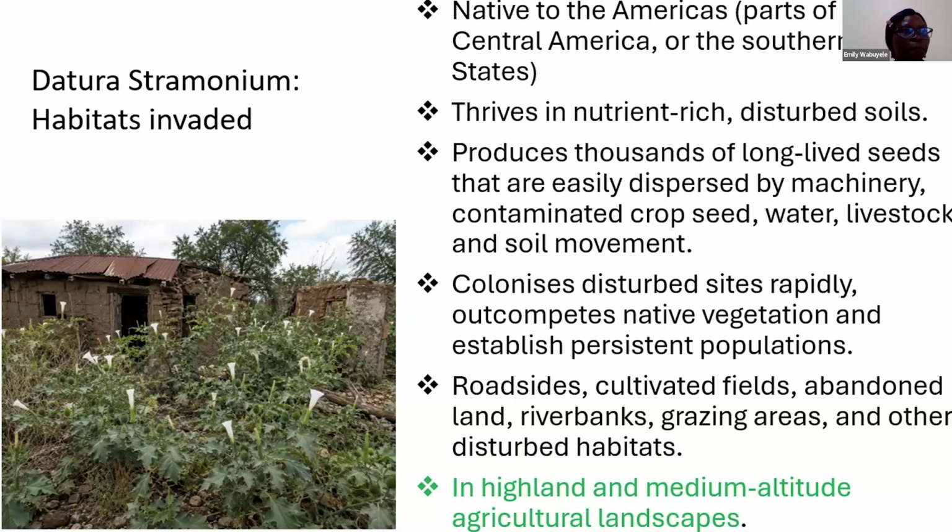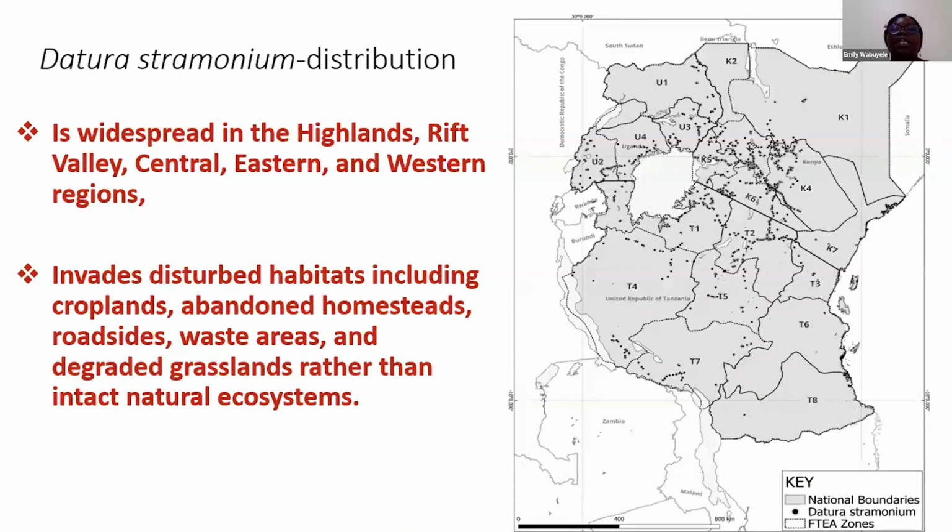And of course, the kind of damage it causes relates to agricultural productivity and production. So this is the kind of distribution it has in the region. You can see that in Uganda, it comes up quite strongly, much more strongly than in Kenya. Again, because it's a moisture-loving, nutrient-loving species, we have more of it in Uganda. Then we have a lot of it in Western Kenya and a bit of northern Tanzania. So it is widespread in the highland, moisture-rich areas, and mostly responds to disturbance in all those ecosystems.